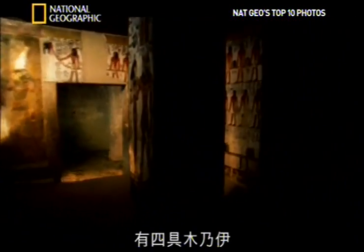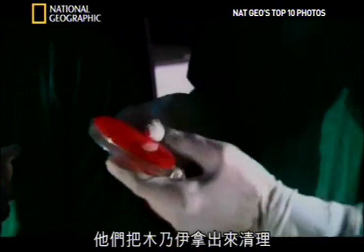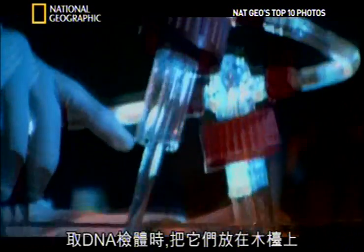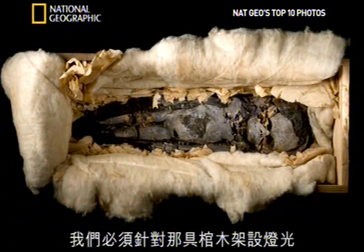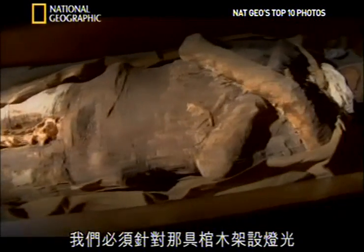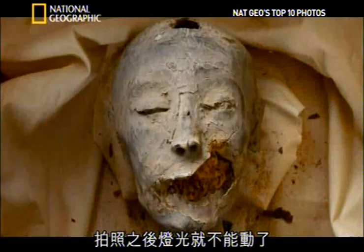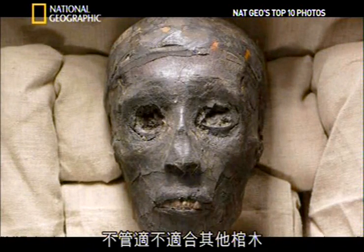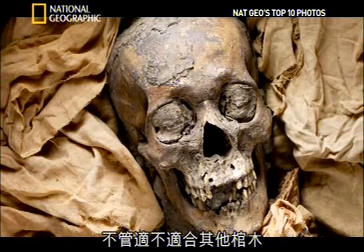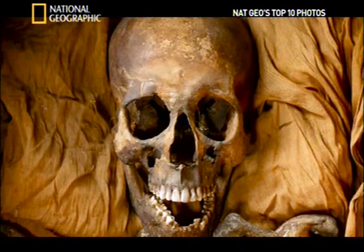It was in that side chamber, in the burial chamber, a little side room, where these 4 mummies were laying. When they took those mummies out, cleaned them up, and went to do the DNA test, they put them on the little wooden benches. And we came up with a lighting solution for that box. And then once we took that picture, we were stuck with that lighting scenario, regardless of what the other boxes looked like. We had to match that first picture.